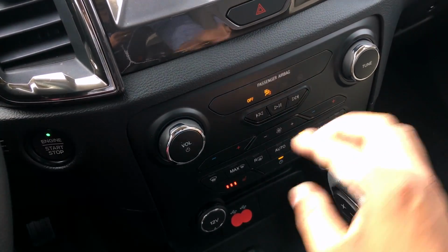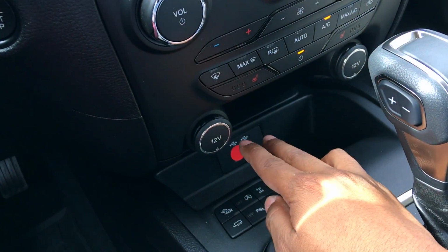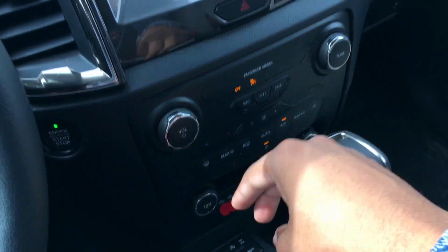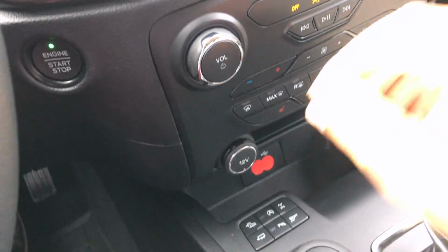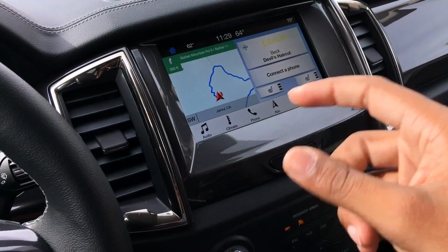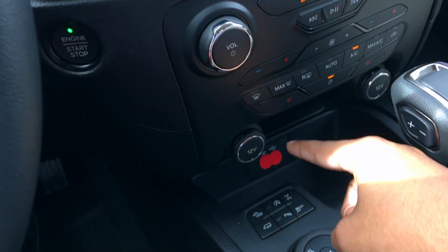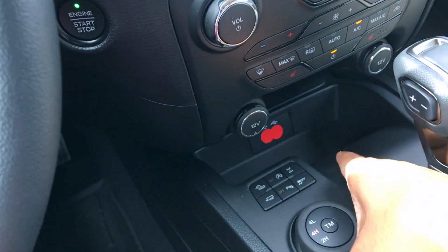So you can either do it through the screen or by pushing these buttons here. Two 12 volts, 2 USBs there, which they have blocked off because they have our route to get back to an event we have later, so they don't want to turn on the Apple CarPlay, which this does have, because it will mess with the route guidance. But you do have USB ports right there to do Apple CarPlay, Android Auto.